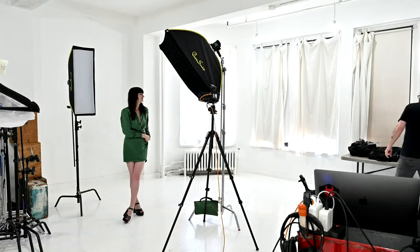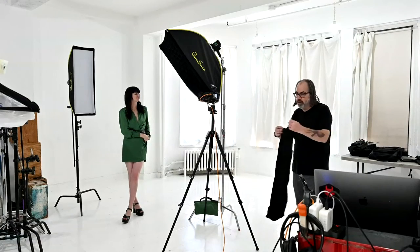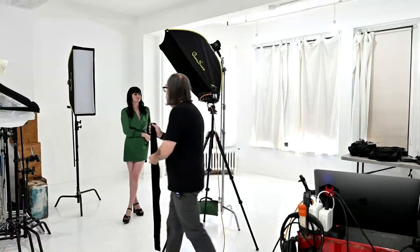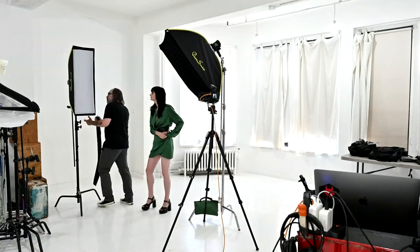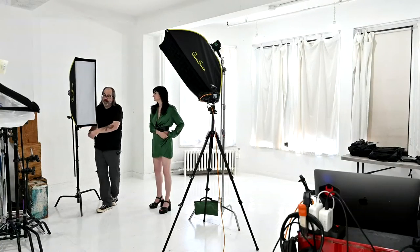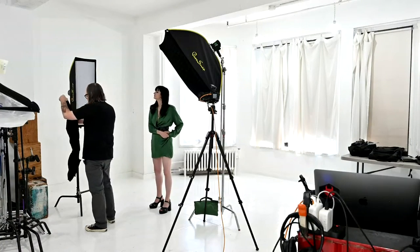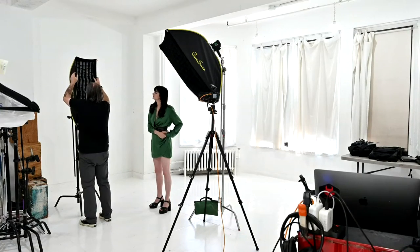The reason why I want to use a grid here is not so much because I need to control where it falls on her. In fact, I'm going to have to point it more at her than I normally would. It's because it's bouncing around too much in the space. I mean, I have a white space, right? So the light is going all over the place and it's giving us too much light in the background. So we're gonna throw this grid on, that'll help a little bit with where exactly the light falls.